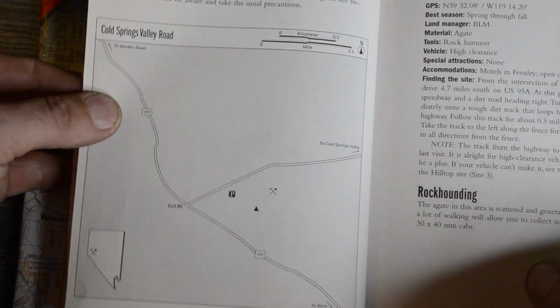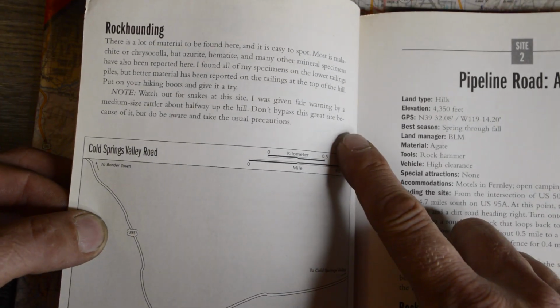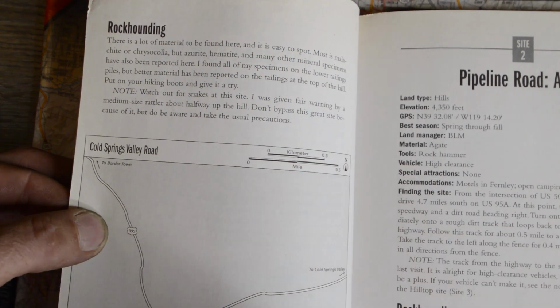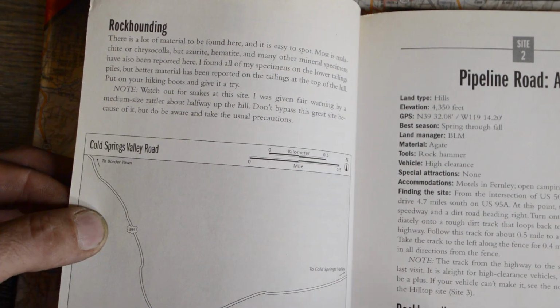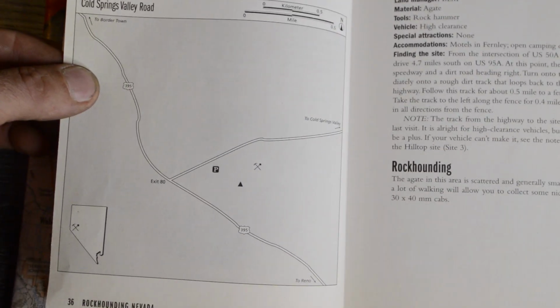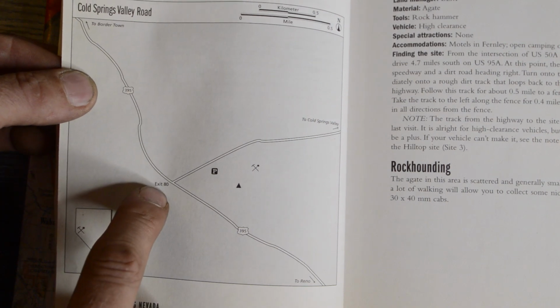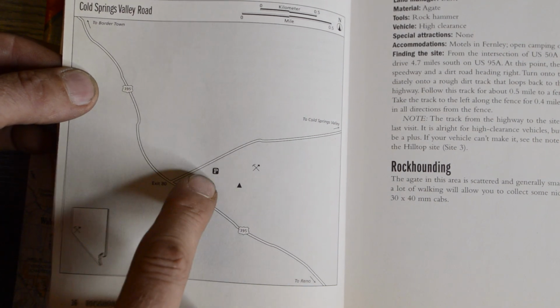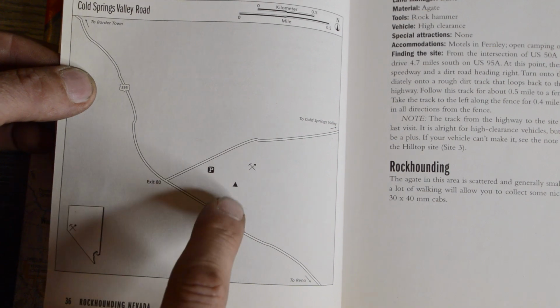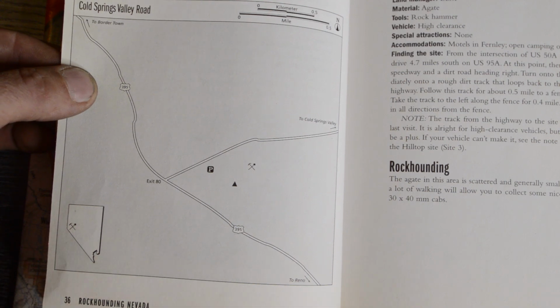And then it does have the information on rock counting there, some more information on what we can find, what to watch out for. You see, it says look out for snakes. And then we got our basic map here. Shows you come up 395, get off of exit 80 here, and then you got parking, a peak, and basic site. So there's more than just X marks the spot, but that's our general area.